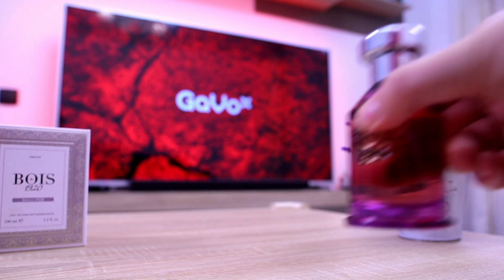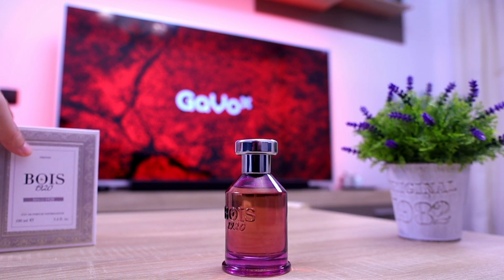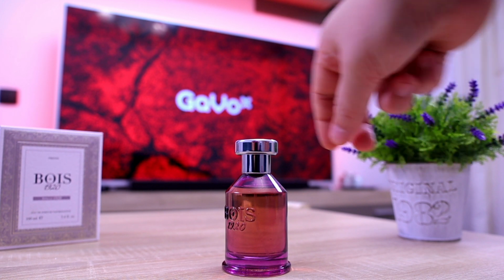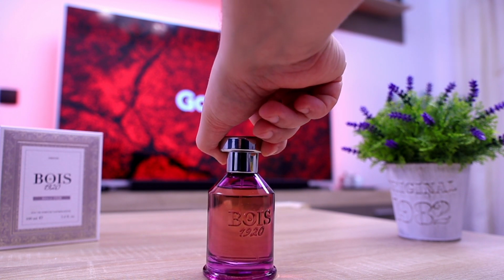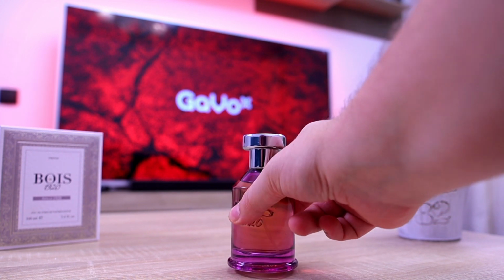But let's talk about the bottle. And this is how the bottle looks. The bottle of Spigo, which in Italian means lavender. It's a local type of lavender from Firenze, from Florence, that grows on the hills of Florence. And this is the bottle, very simple, but at the same time heavy, high quality and elegant. I really love the presentations from Bois 1920.